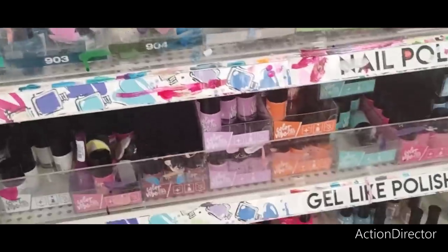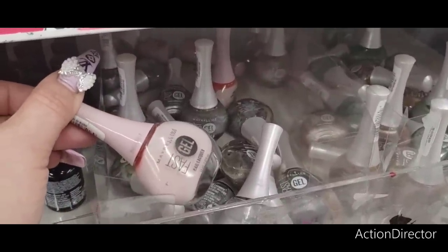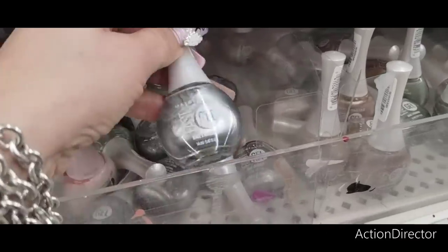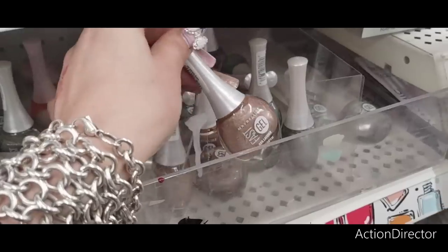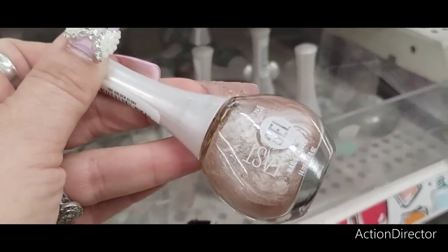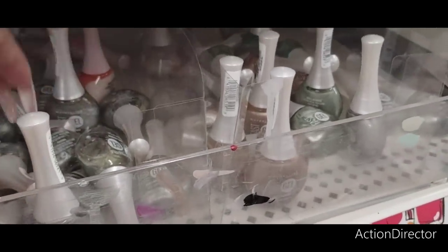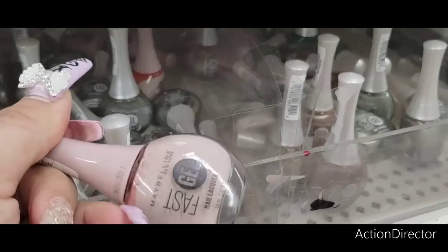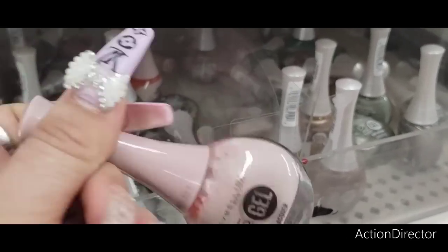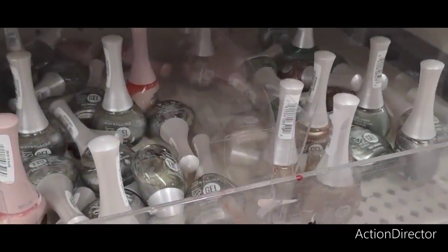And at this Dollar Tree, they do have still a lot of that Maybelline gel nail polish, fast gel nail lacquer, and they have it in all the same colors. I really like this one, the silver. That's pretty. The nude, that's a really cute, nice metallic bronze. And those are the only colors I'm seeing. Oh, they have this one. This one's super summery. Let's see. This is a nice color too. They have a lot of neutrals, like they're not too bright. Anyways, I wanted to show you guys those.